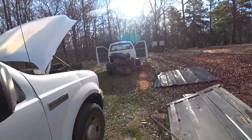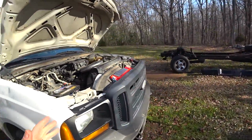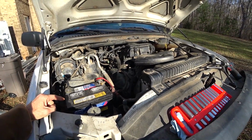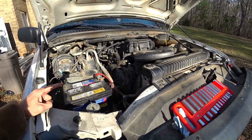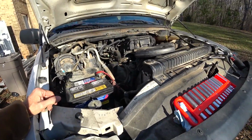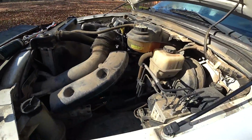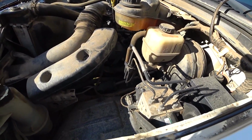So, trying to think of best case scenario. Not wild about all the electronics and stuff on this vehicle. And the 3-valve motor doesn't make me super happy. It just complicates everything. And it's got ABS brakes, which complicates things a bit.